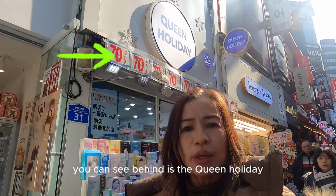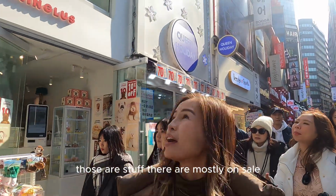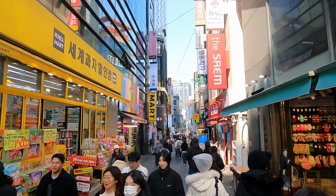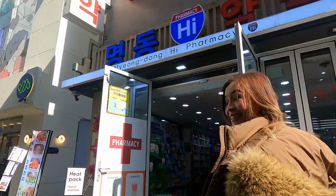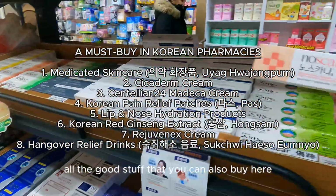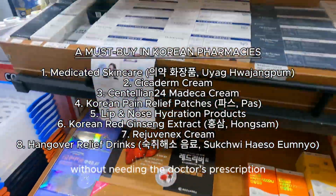What you can see behind me is the Queen Holiday. So there are some sale stores here. Those are mostly on sale. Another pharmacy. See, lots of pharmacies that you should try here. Let's go inside the pharmacy and let me show you all the good stuff that you can also buy here, like beauty creams without needing the doctor's prescription.